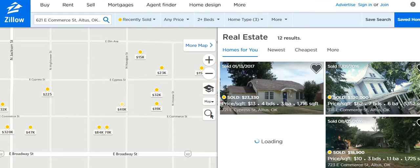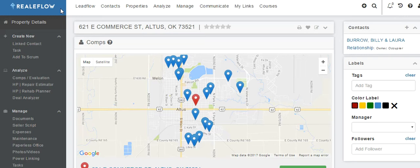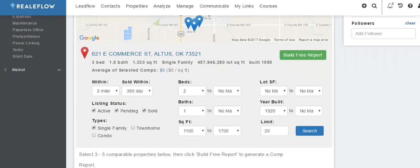So now you come inside of RealFlow, which I just gave you access to, my CRM. All you gotta do is put the address in, and you go to comps evaluation, come down, and by default, it has all these things filled out. You always want to try to go low first, 1 mile radius, never a year, because no investor is going to look at a comp from May 2016. They just won't. Take off active and pending, because I don't care about pending.